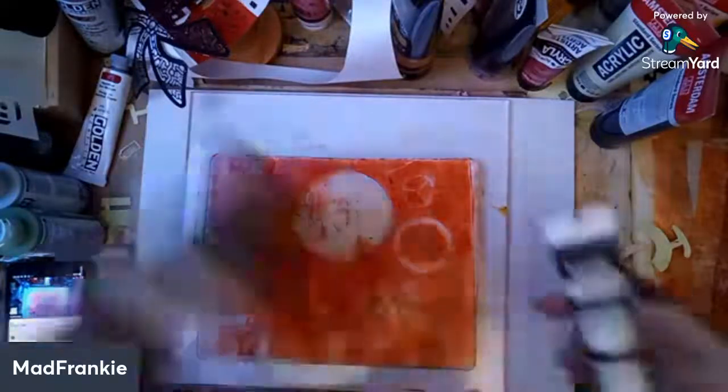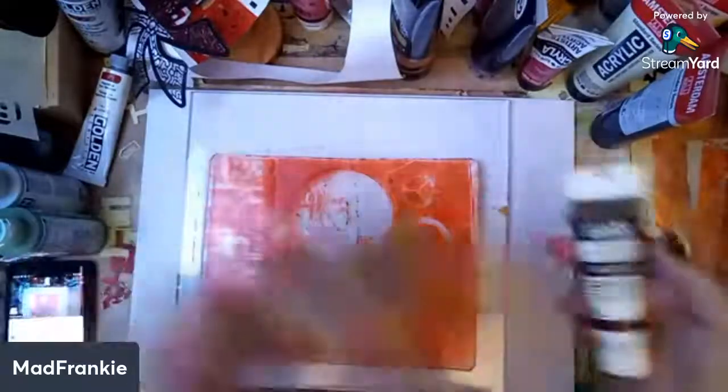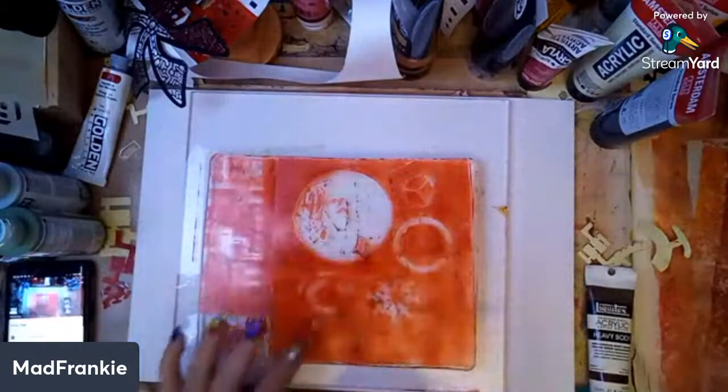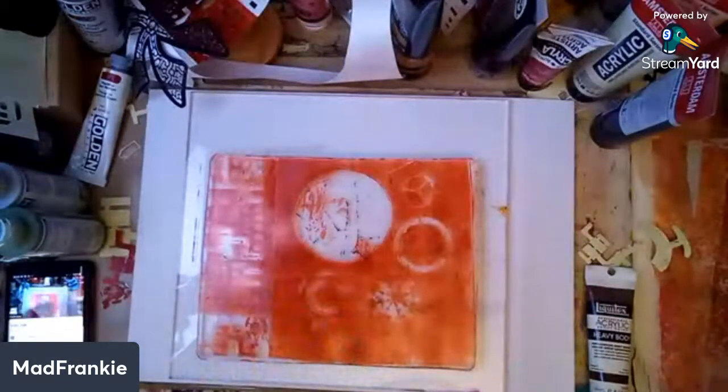There we are. There it is. I knew I had one somewhere. Liquitex Quinacridone Burnt Orange. I want to try that one as well to see how it compares with that one. That's dry now. It very nearly wasn't.